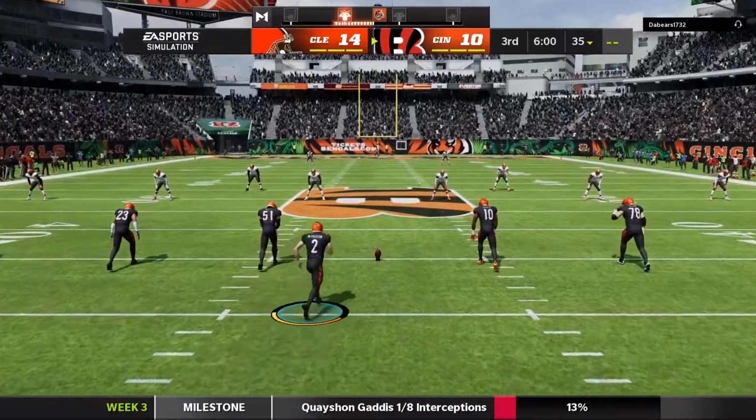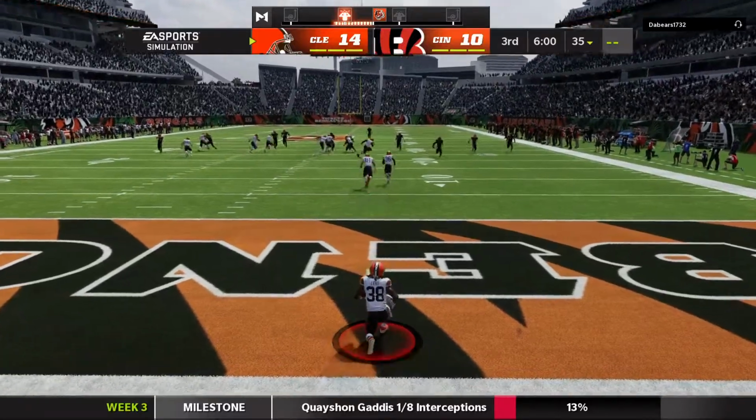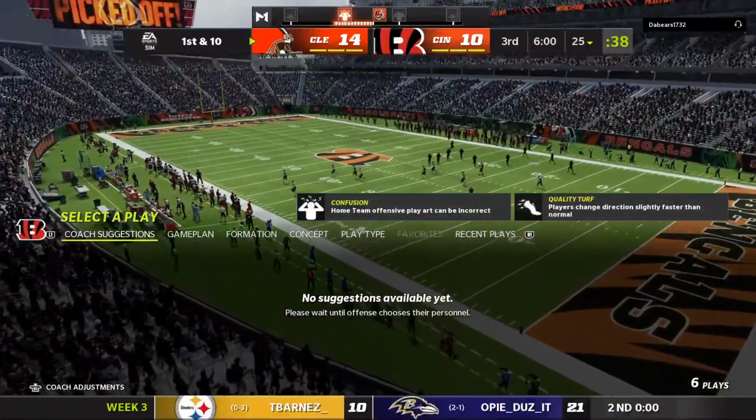Browns are going to get the second half kickoff, and they've got this lead as well as we are back and underway. And no run back here as the third quarter will commence with a touchback.